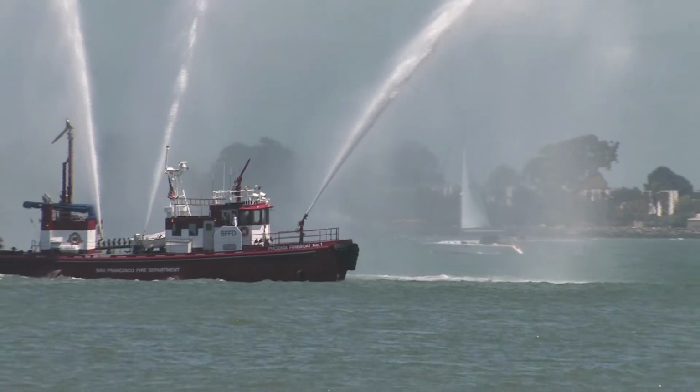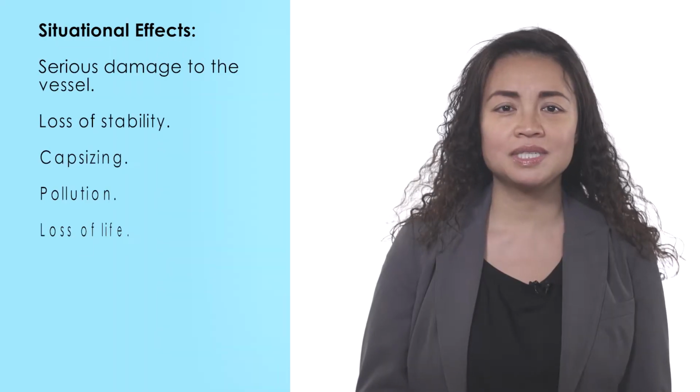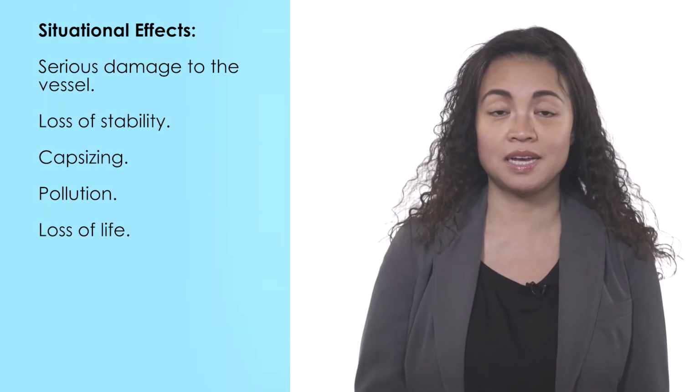Fire emergencies must be dealt with quickly in order to minimize their damage and effects. If left unchecked, fires can result in serious damage to the vessel, loss of stability, which in turn can cause capsizing and pollution, and loss of life.